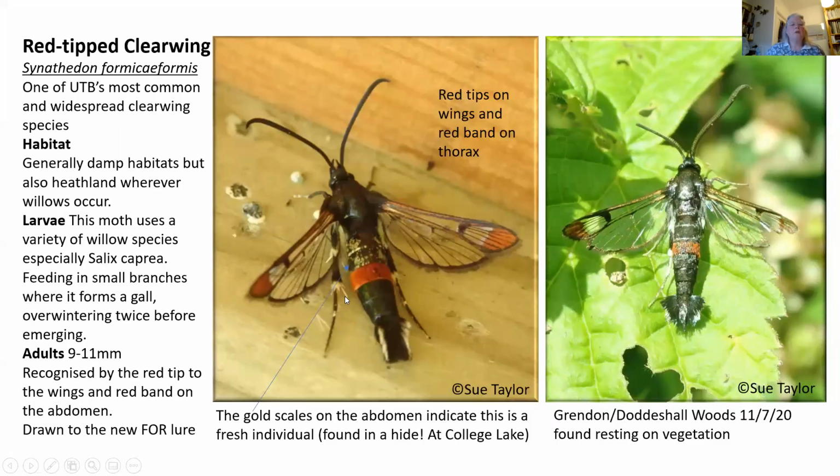Okay, red-tipped clearwing. This is, to my mind, one of the easier ones to identify because it's got red tips to the wings and it's got the red belt. It is also one of our most common and widespread clearwing species in this region. Again, damp habitats, wherever willows occur. It does use a variety of willow species. Seems to love goat willow, Salix caprea, the best.